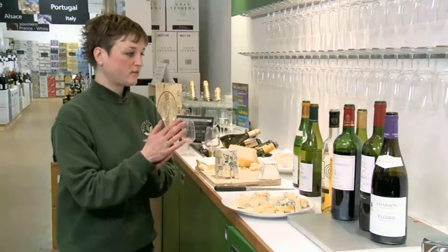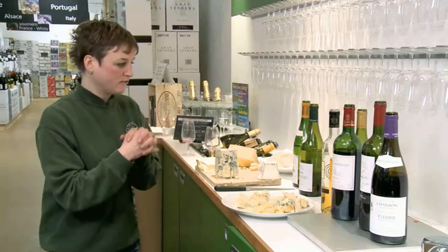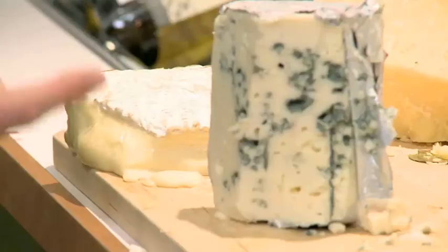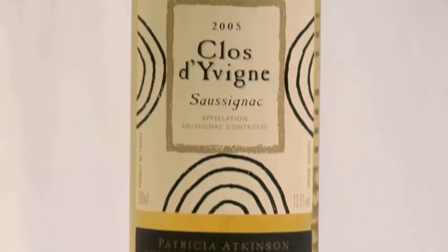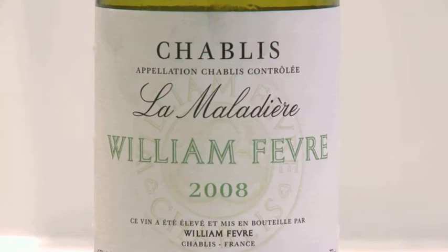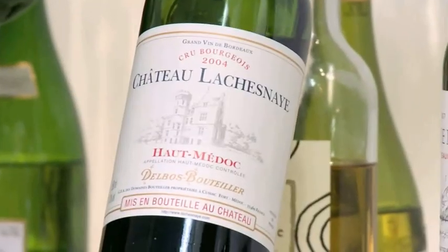So having tasted quite a lot of wines and sampled quite a lot of cheeses, the winning combinations that we are going to come out with at the end of today seem to be as follows. The goat's cheese certainly is the best marriage with the Sancerre. The blue, the Roquefort we've got here, definitely goes with the dessert wine, the Clos de Vigne. Simply gorgeous. The brie, slightly tricky one, but it comes out best with the Chablis. And finally, the Somerset cheddar certainly marries best with the Chateau La Chesnay from Bordeaux.